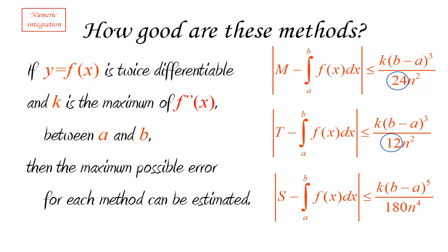However, look at the denominator. Not only do we have a 180, but n is raised to the fourth power, which means that Simpson's rule uses the slices much more efficiently, right? By choosing just a few more slices, we get a much bigger improvement in the approximation. And then of course 180 is way bigger than 12 and 24, so it's going to usually balance the problem with the b minus a being raised to the fifth power.